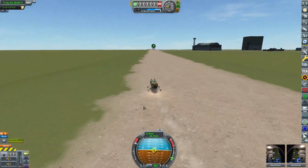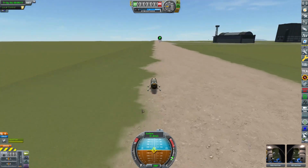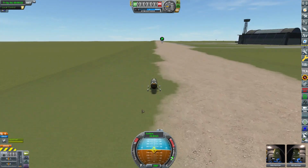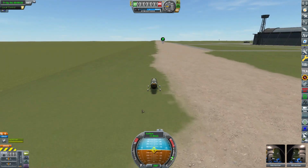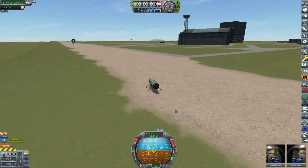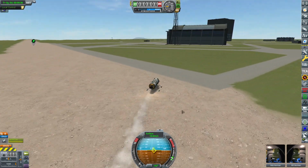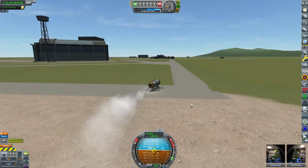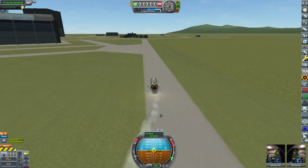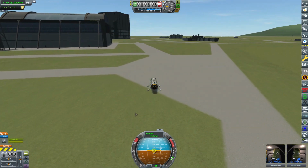I'm not sure if something's changed between the last time I played it and now, but I think it's just me. Let's slow ourselves down right the way. There we go. Now it shouldn't tip over at all. Now it doesn't want to turn. I have no idea what just happened. It seems to be okay now. Anyway, off to the VAB we go to grab our little bits and bobs.